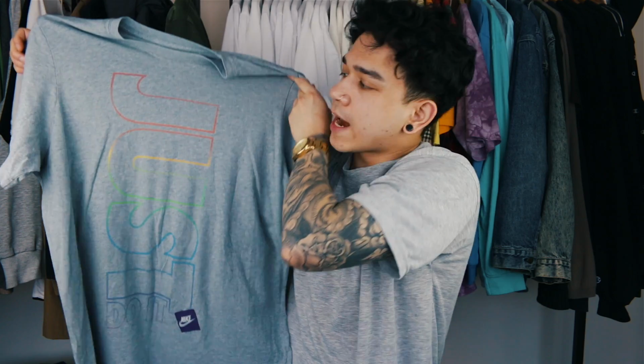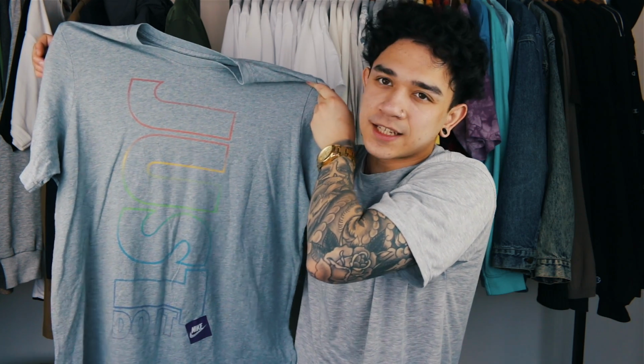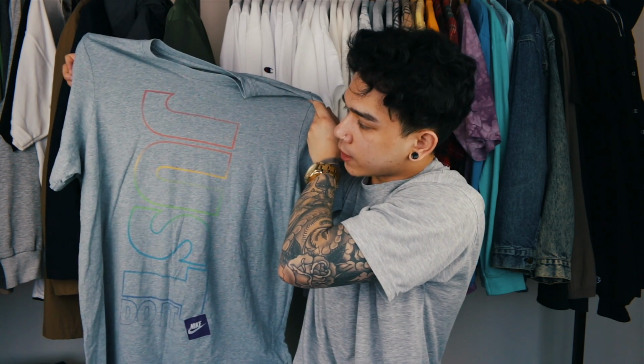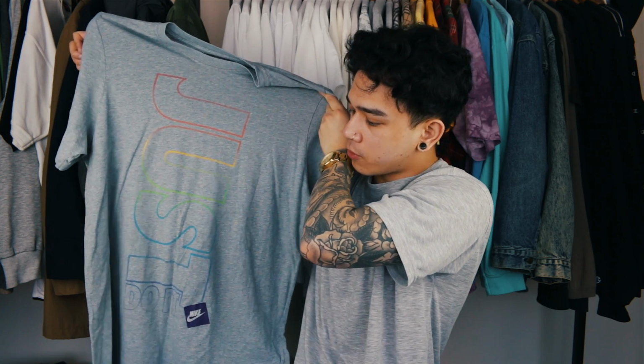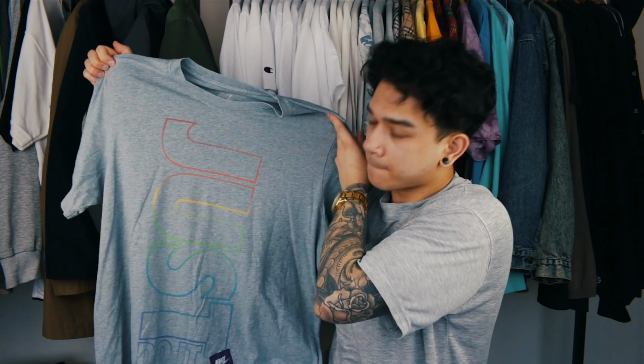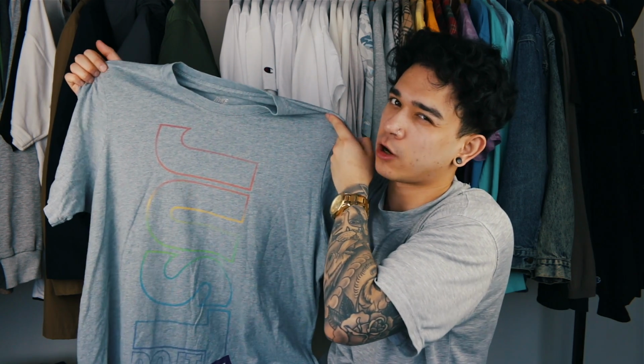Next t-shirt, rainbow, just do it, Nike t-shirt in grey. I remember back in the day they used to sell these on JJB, so that's like the mid 2000s-ish. I think this t-shirt is a little bit faded, but you've got just do it in a rainbow colour ranging from red to orange to green to blue to purple, and of course you've got the Nike logo in purple down there. Very consistent. It's a size 2XL, but I think it fits more like an extra large to a large. Quick close-up of the t-shirt.